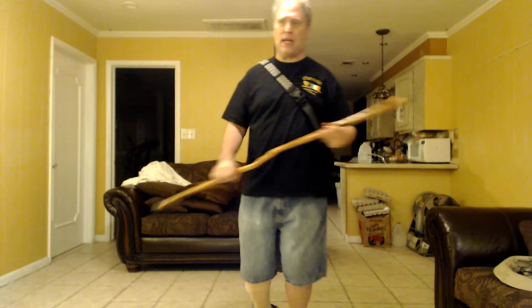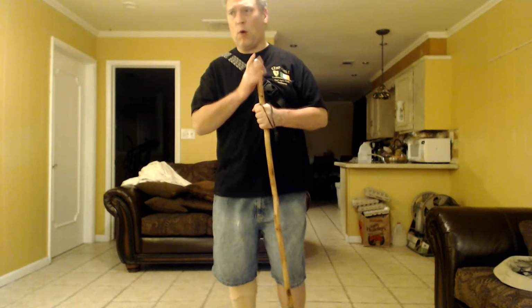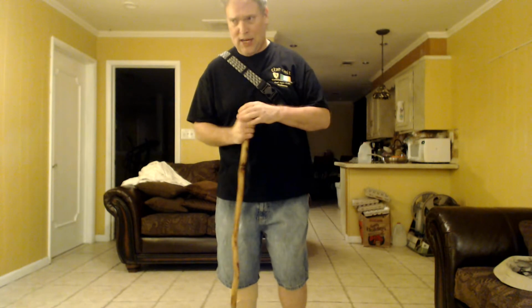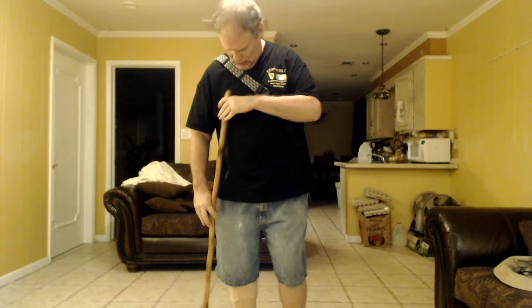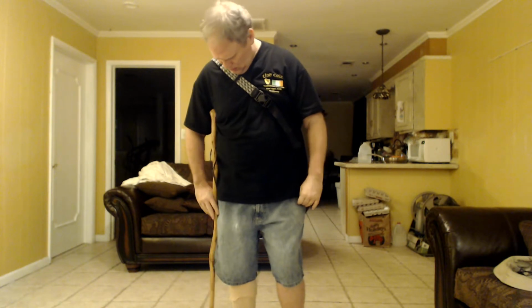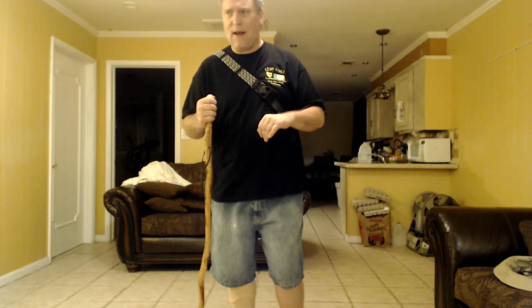So normally when I go for a walk, I carry with me a walking stick. This is my favorite one. This is usually the one you'll see me carrying. I have another one that's about the same length, just a little over, I'd say right at about 4 feet long. And it's right about the same length that I want. I don't want anything that's too tall or too short.